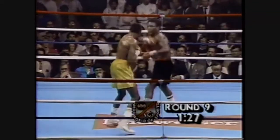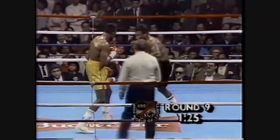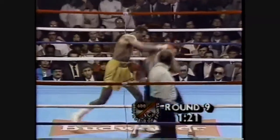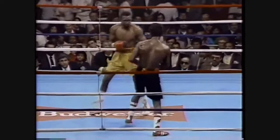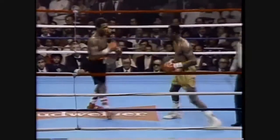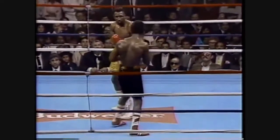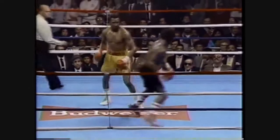First the jab and then the hook off the jab. The first time Thomas has done it in the fight, and he landed both punches. The light heavyweight division is not what it was in years past during the reigns of Michael Spinks and Matthew Saad Muhammad and Dwight Muhammad Qawi. The light heavyweight division is a disaster area.